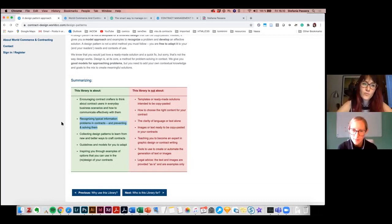And the important thing is that we're documenting what those problems are. I think that when you're engaging with the design pattern library, the idea is that you start absorbing that mental model, you start recognizing what those typical information problems in contracts are, so you can prevent and solve them.